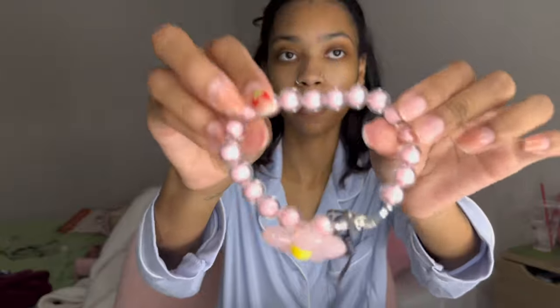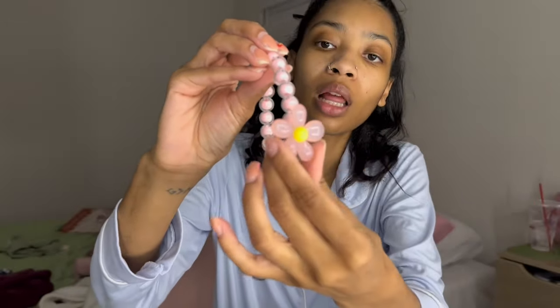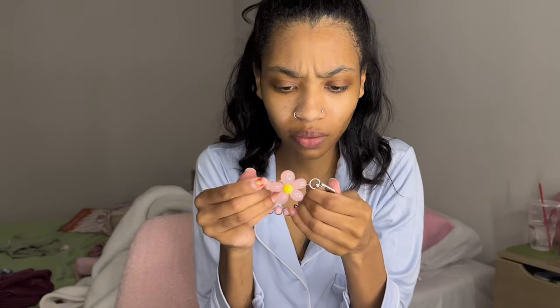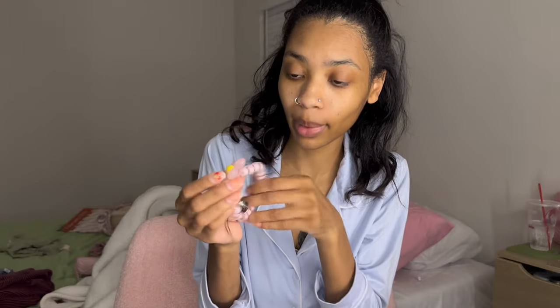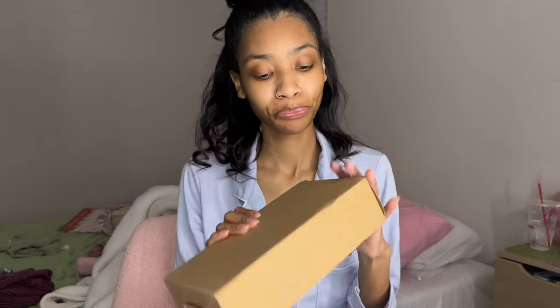Look how freaking cute this is. Shut up. Look how, and the quality is so good. Like, it doesn't feel cheap. It doesn't feel like it can even break easily. I wear it around my wrist, right? I'm not used to carrying keys because I'm always losing them. And I never know where they are. But this is so cute. My two favorite colors, yellow and pink. Chef's kiss. Next. I don't know.